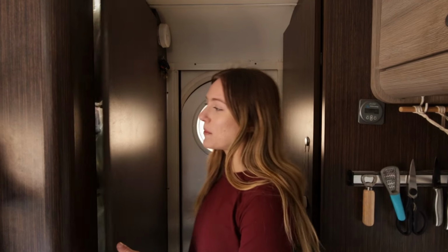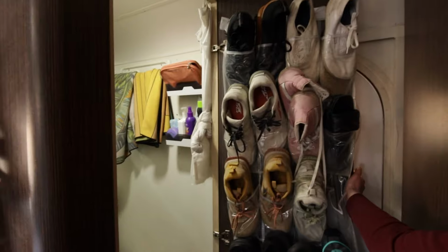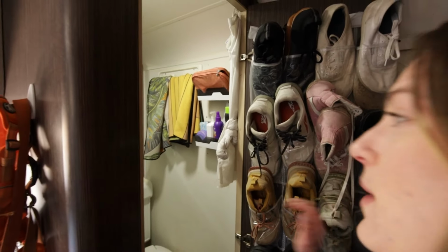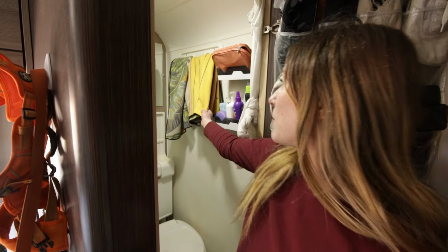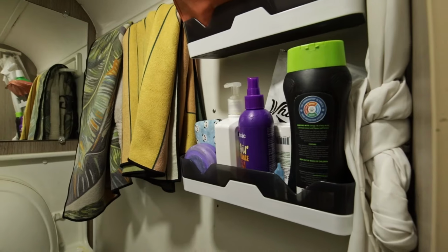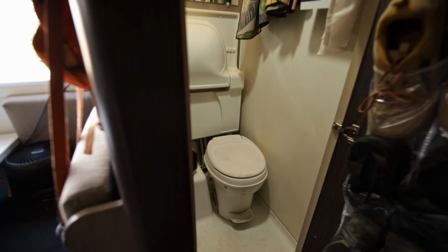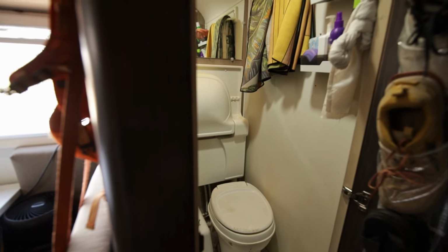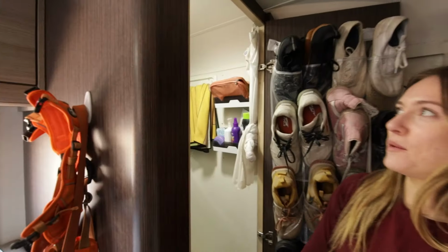And directly across from our closet is our bathroom. We did put a shoe rack on the back of the door to be able to have somewhere to put our shoes. And this is a wet bath, and it did come with a little place to hang our towels, and we added these little shelves to be able to put some of our stuff. And then since it's a wet bath, of course it has a toilet and the shower pan on the floor, and then the shower head, of course, at the top with a little mirror, which is super nice.